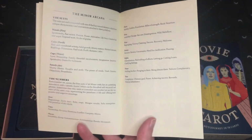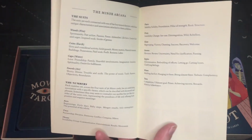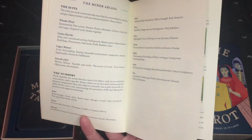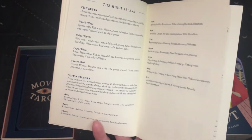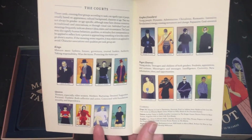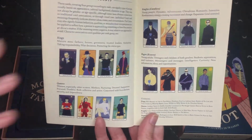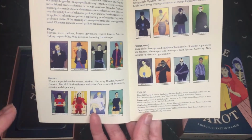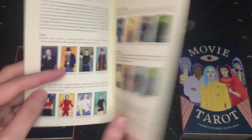And then we get to the minors, and this is going to be my major complaint with this deck. The minors, you'll notice, do not have full color illustrations, and I'll say more about that in just a moment. They just describe the suits and the numbers and respective symbols and associations that we place with the suits and those numbers. And then there is this section that describes the courts, which just very briefly gives us an idea of what are the kings, what are the queens, what are the knights, what are the pages. And it does also down here indicate, again, the actor or actress being portrayed in this position, their character, and what film they are in.